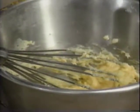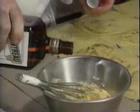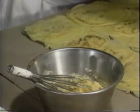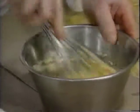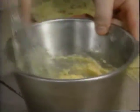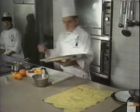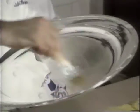Once the mixture is very smooth, add the Cointreau and whisk it in well. Brush the serving platter with softened butter to prevent the crepes from sticking.